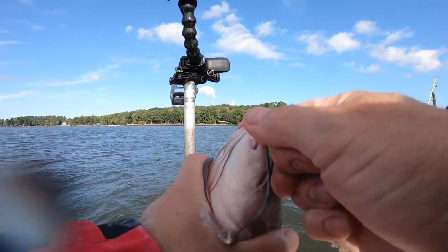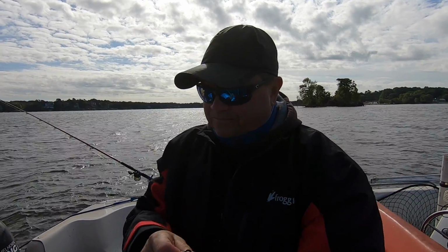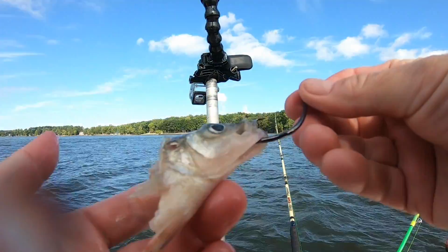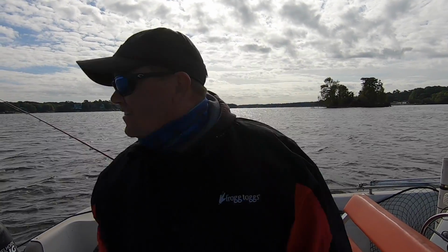Boom, fish number 7. Finally got one. Piece of perch. Was losing faith. They'll hit it though. They'll always eat those baits.